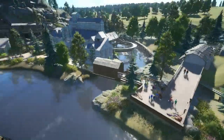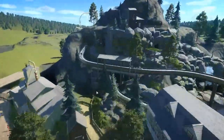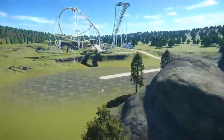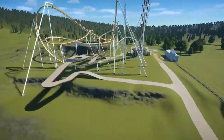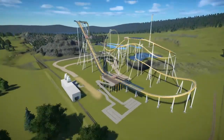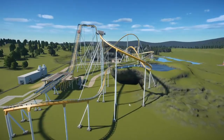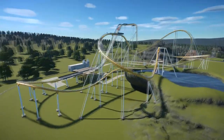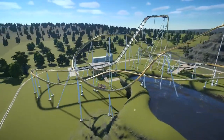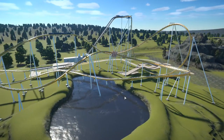But yeah, let's also look at the future of Coal Creek. You can kind of see it poking up out of there, and yes, it is a dive coaster, which would make this the 4th dive coaster in the United States if we're looking at this from a realistic point of view. This is called Geronimo. Again, I did a little poll on our Twitch live stream, and this was voted as the number one rated name, and I think it fits it very nicely.